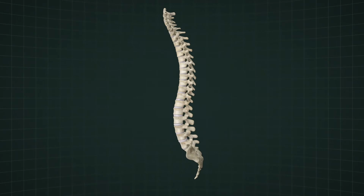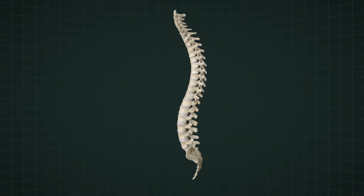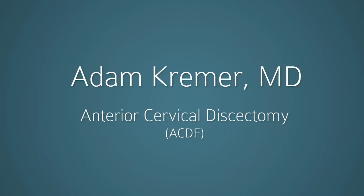He promised to not only correct the curvature, but to clean up all the deterioration. He said I would be better off afterward, and I definitely was. Yeah, I feel like I gained about 20 years of youth in my neck, at least.